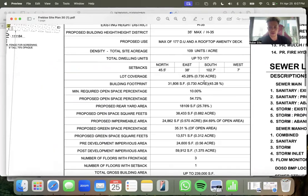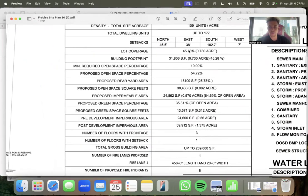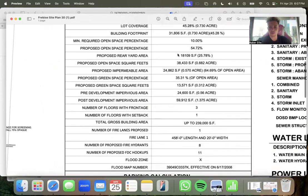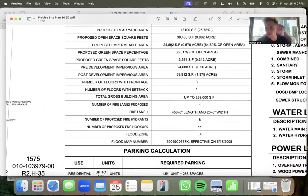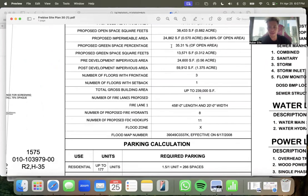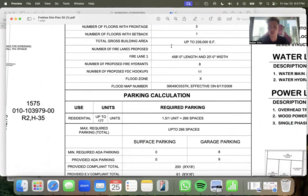This is, like I said, 109 units up to 177. This gives all the side yards, the lot coverages, the minimum open space required, rear yards, 38,000. We have planning support and zoning support, and we have our traffic study completed, which means we should have full staff support by June 12th. We will build letters of support for this development, and that would help our candidate from a perspective like this.